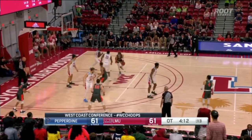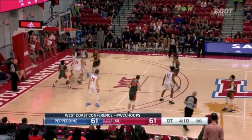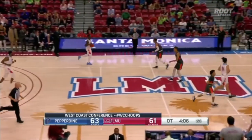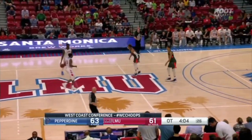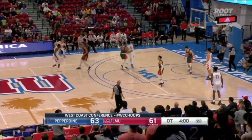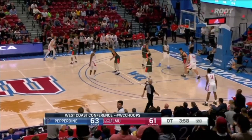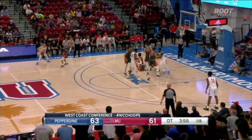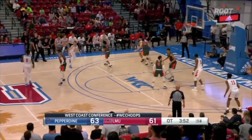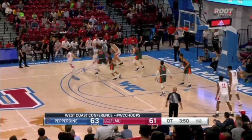Edwards. Spin back and fire. 23 for Kameron Edwards. Yeah, he's feeling it today. That's a great shot. The other team didn't come, 1-on-1 coverage. Nice pull-up. Pepperdine has 3 players on the court that have played 37 minutes or more.